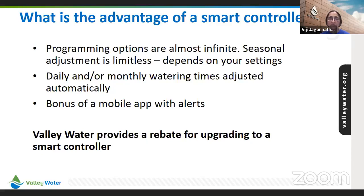And a lot of the newer smart controllers come with a bonus of a mobile app, which provides you alerts. So you carry the app on your mobile phone, and as long as your phone and your smart controller are all on Wi-Fi and you have an internet connection, you can control your watering from your phone. So basically, this gives you the flexibility of monitoring what your irrigation is doing from wherever you are in the world, as long as you have a connection and your controller is still connected to the Wi-Fi.